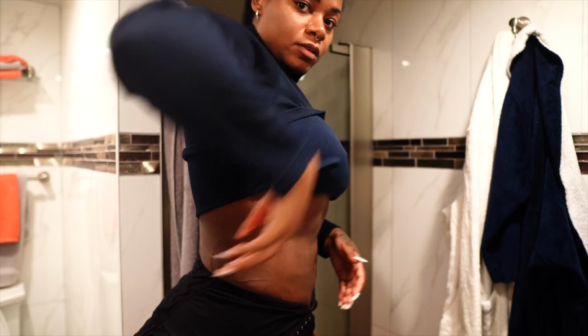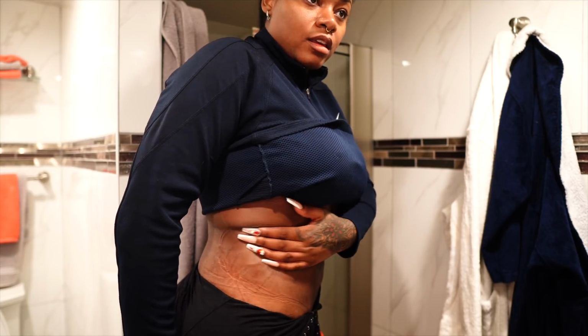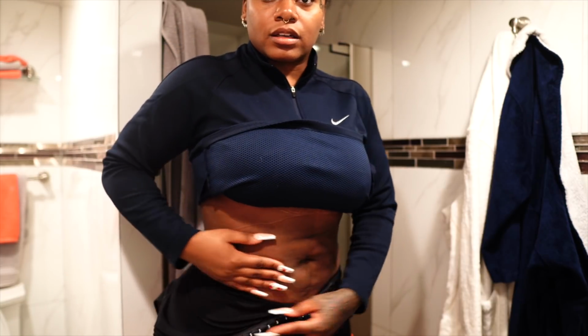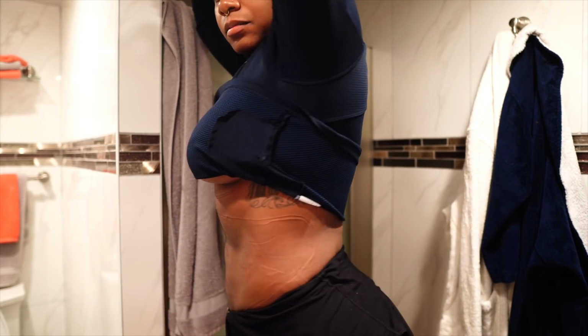Wow, that looks so good. And remember, this was the side with that fluid pocket, and that's really going down, you guys. Yay, I'm getting so happy. Look how skinny I am.